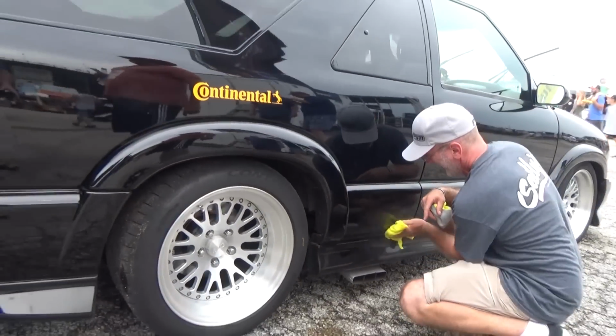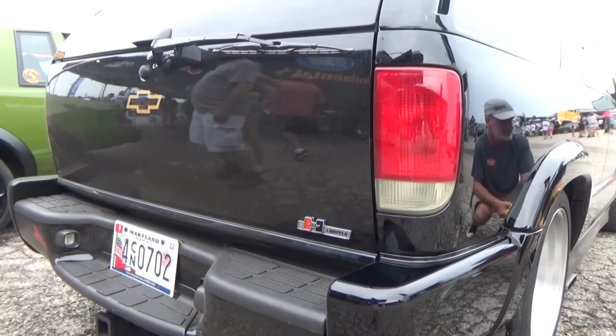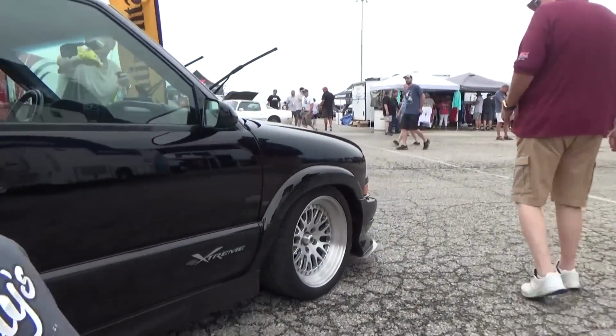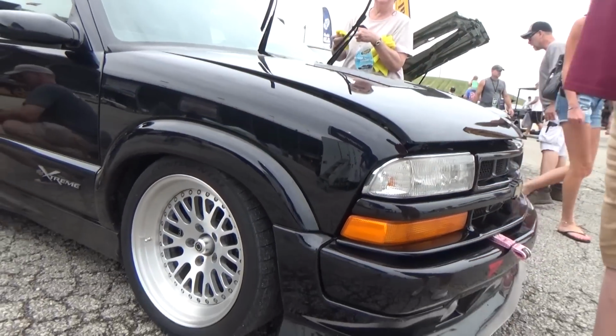I told you. All right. Which LS? LS3. Okay. 6.2. Okay. I love these trucks. Spiritual successor of the Cyclone and Typhoon. Yep. Very cool.